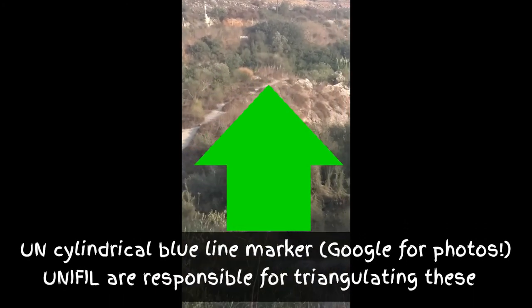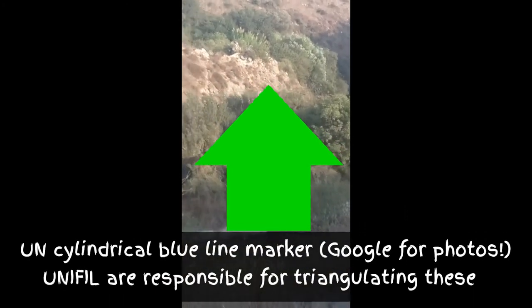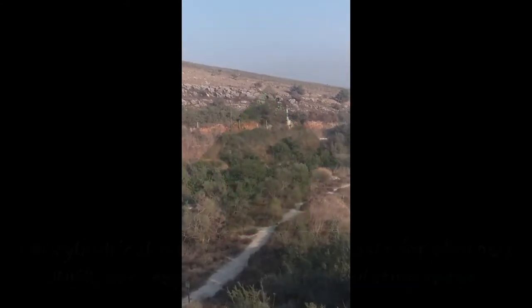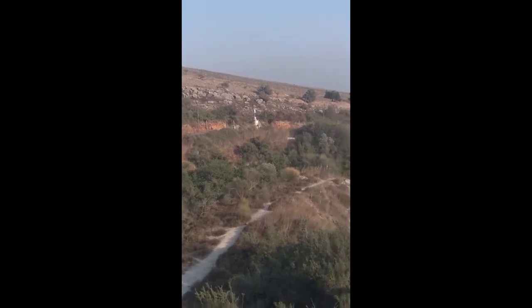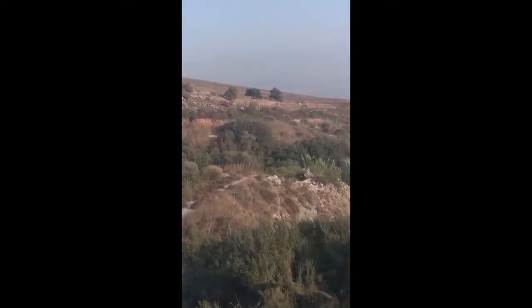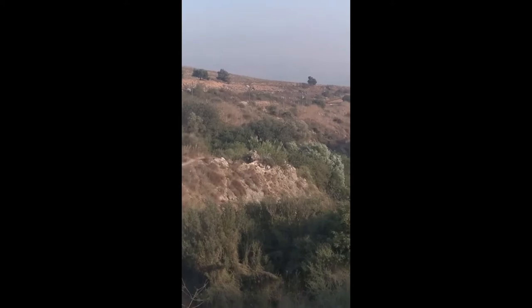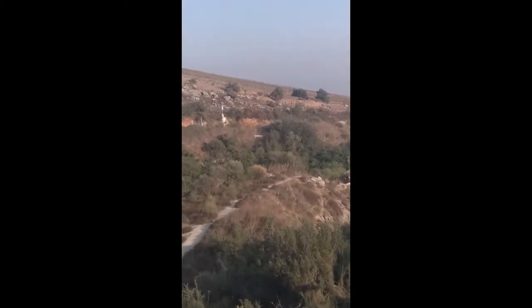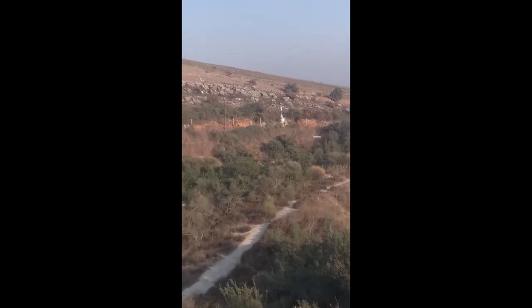It's currently supposed to be closed where we are here. You can see again two blue line markers of the UN. Here's one here in the center. You can just see about another 100 meters to the right, there is another one visible. They're a bit sun-worn because it's so hot up here, but that's the blue line marker.